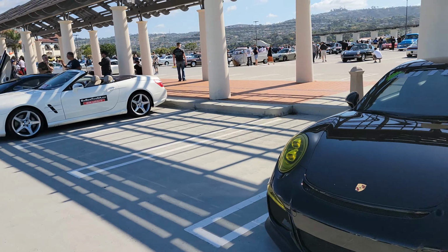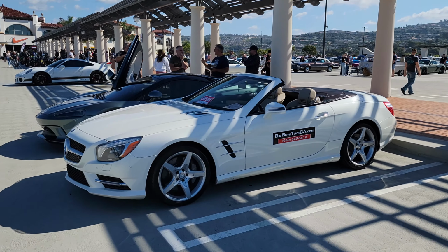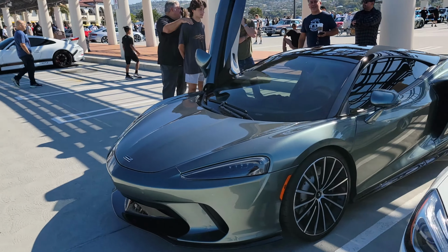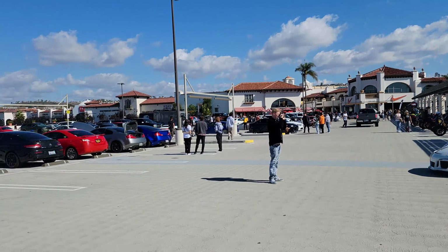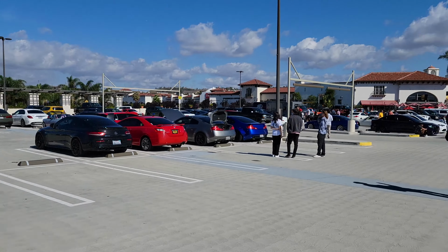GT3 RS, and I see a Big Boy Toys CA.com. McLaren GT, GT3. And yeah, emptying out the parking lot.